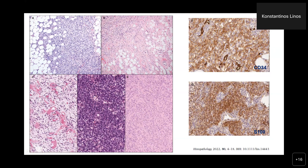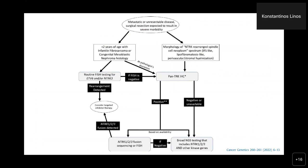And many of these tumors, characteristically, but not all of them, have S100 and CD34 positivity. So if you see that combination in a mesenchymal spindle cell lesion, think about an NTRK lesion. And if it's benign and you miss it, well, it's not the end of the world. But if it's of intermediate malignancy, or more importantly, a high-grade malignant neoplasm, then that is a big miss. And it's a big miss because, as I told you, there is targeted treatment. So it makes a lot of difference.